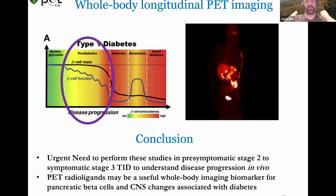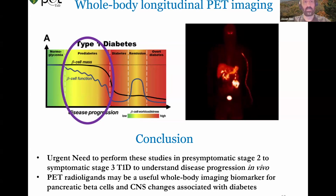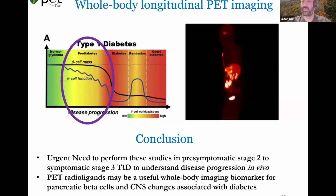Really, we want to try to image this. A lot of the cross-sectional work has shown utility, but we won't know if this is useful until we're able to do serial longitudinal studies, similar to some of the folks in the MR field now of type 1.